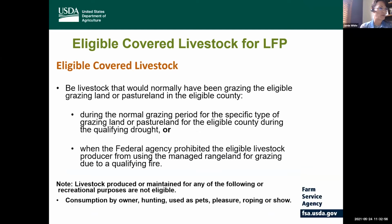They must be livestock that would normally have been grazing on eligible grazing land or pasture land in the eligible county, during the normal grazing period for the specific type of grazing land or pasture land for the eligible county during the qualifying drought. So they would have to be grazing during that time period, or when a federal agency prohibited the eligible livestock producer from using managed rangeland or grazing due to a qualifying fire. We do experience that in South Dakota. We have many federally managed lands where a federal agency restricts access if there are wildfires or even potentially due to drought.